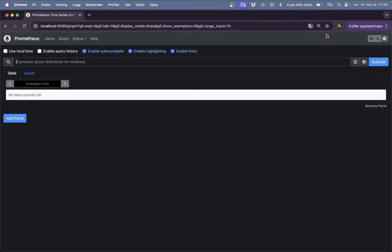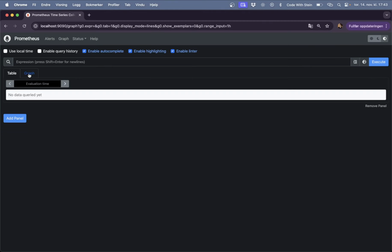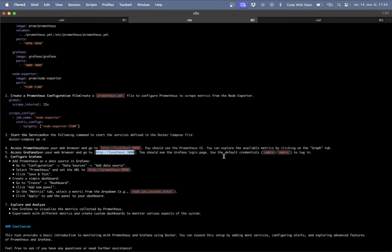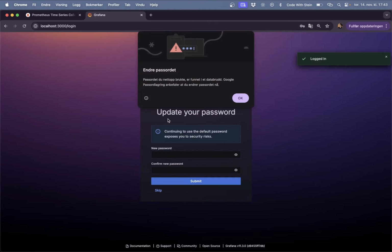So here we see that. Great. Receive Prometheus UI. You can explore available metrics by clicking on the graph. I guess I don't have anything here, but at least it is working. Now we can open up Grafana as well. I need to log in now, and I just saw somewhere that I can use the credentials admin/admin. That's sort of a default.